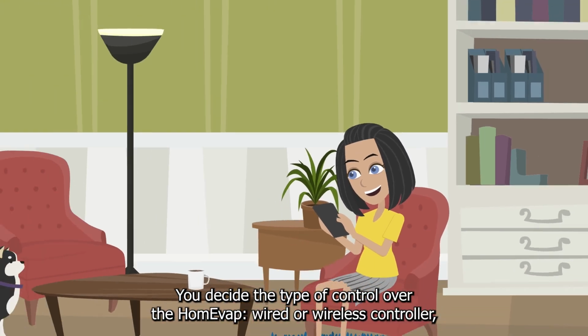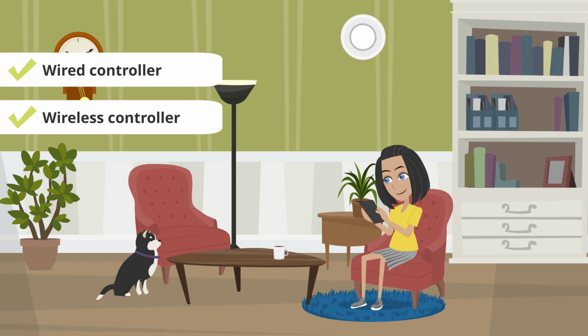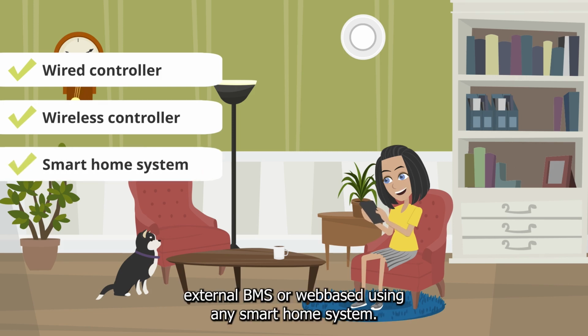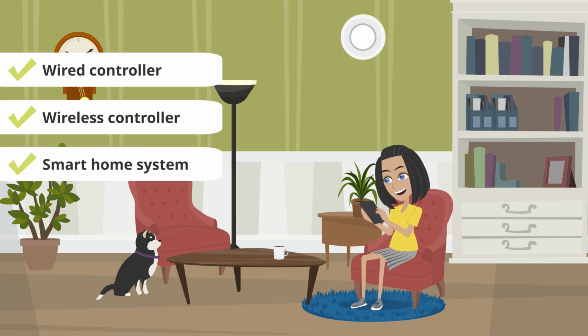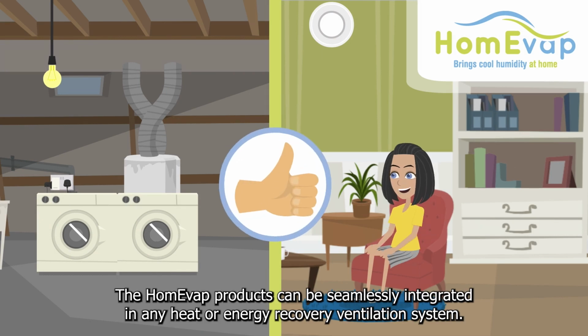You decide the type of control over the HomEvap: wired or wireless controller, external BMS, or web-based using any smart home system. The HomEvap products can be seamlessly integrated in any heat or energy recovery ventilation system.